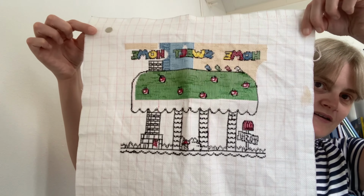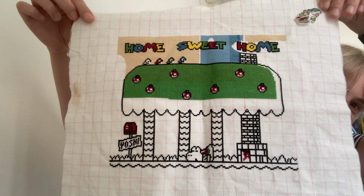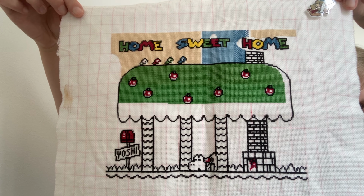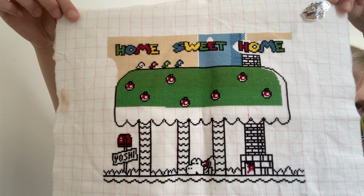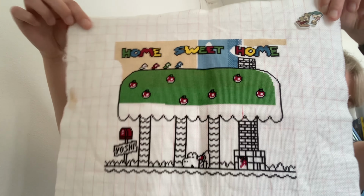Then next one. Now we're getting more recent. The Yoshi. I started it in August of 21. And whoops, wrong side. This is how far I've got. You can really start to see the picture. Loving it. Nice and easy stitch. I take this everywhere with me.